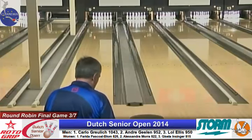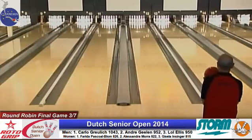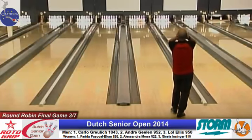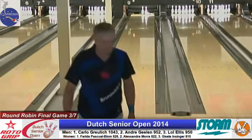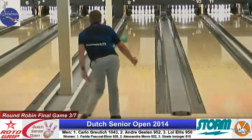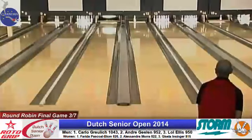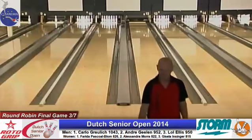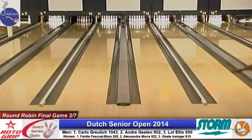So now we prepare on some other lanes. The Brunswick man, first strike in the 10th, there's 8. Let's check back what happened there. See, the line looks good, but the ball skids too much there. Maybe it's possible that Greulich plays so much inside out here on the lanes that he gets in trouble in his part of the lane, but he wins the match with 230 including handicap.